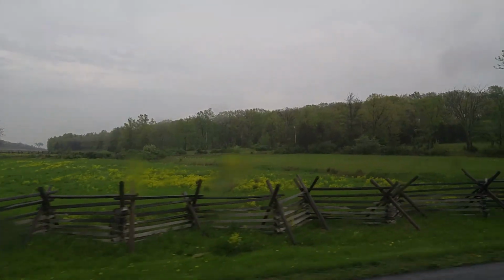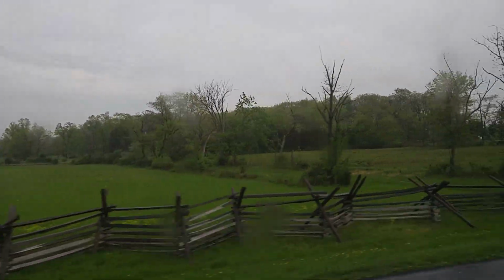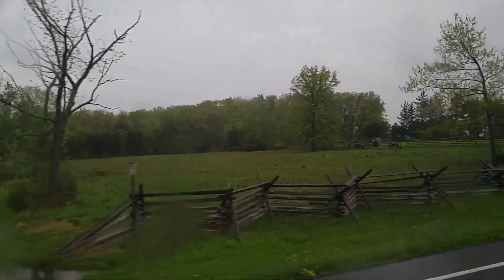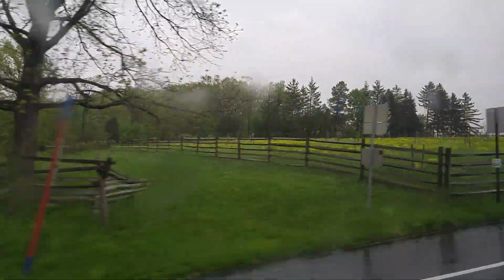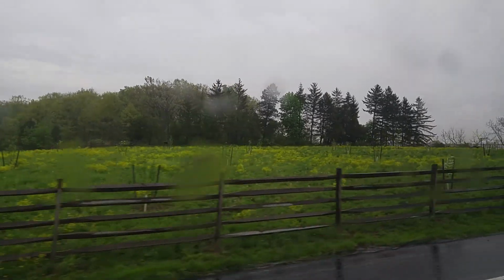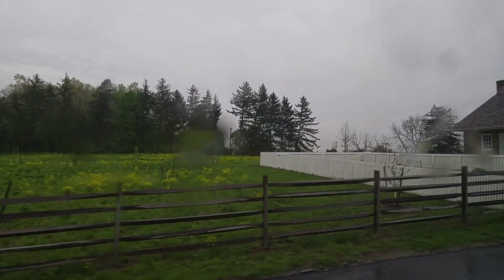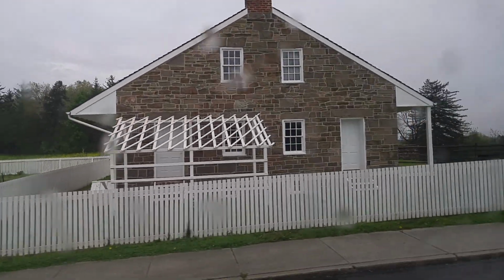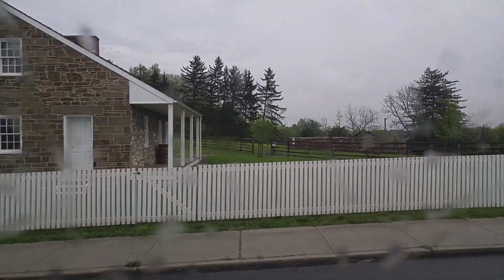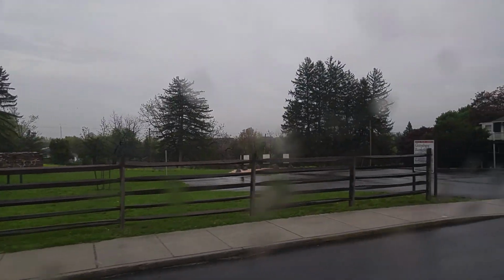The stone building on your left becomes Lee's headquarters building, the Widow Thompson House. That property was acquired by the Civil War Preservation Trust about 3 years ago. They removed a large motel that used to be off here to our left, put the building back to its 1863 appearance, and removed a restaurant which is on the other side. So there's a little bit of battlefield preservation going on. That's, by the way, the foundation of the Dustman House.